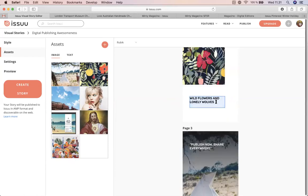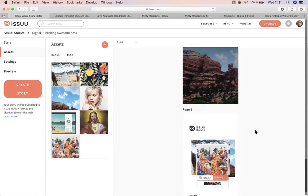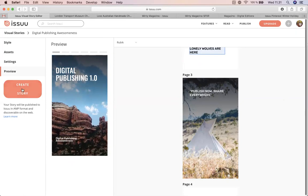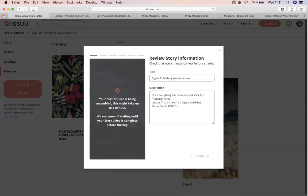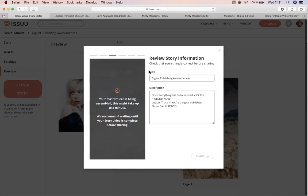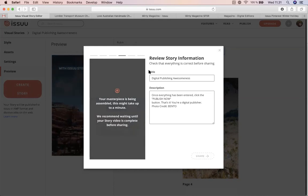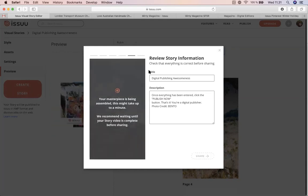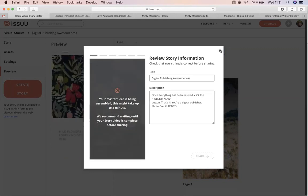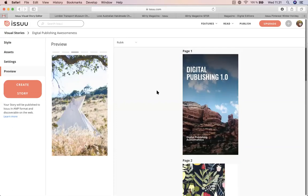You can edit the text, and here on preview you can see how the visual story will look. If you click create story, it will take some time to get assembled, but then you will get a link. It is this AMP link that you can share. You can share it anywhere because it will be a video, but where it works the best is Facebook and Instagram. It also works very well on Pinterest. So those are visual stories.